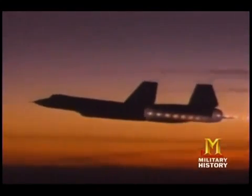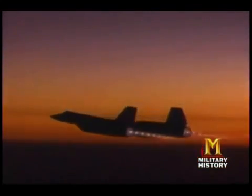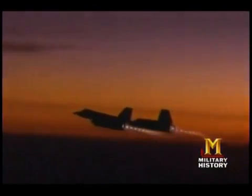After 10 months of grueling training, the SR-71 crews were ready to go. Flying over heavily defended areas in enemy territories would push both the aircraft and the crews to their limits.